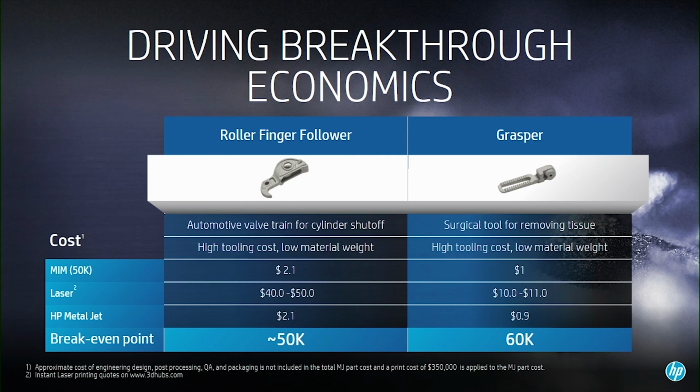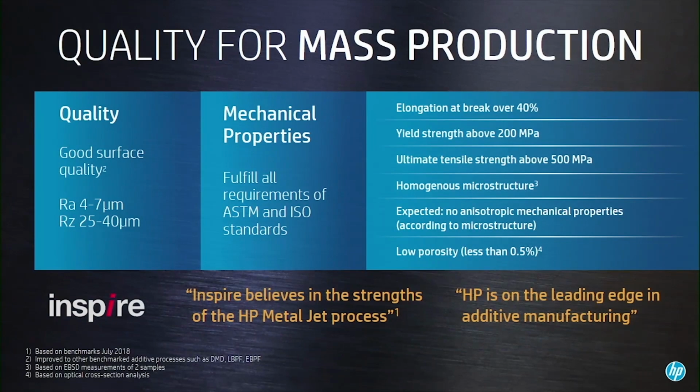Okay, that's economics. What about quality? So, what we've done is we actually went and took some of these samples. We produced samples, and we have sent these samples to Inspire, which is an institute in Switzerland, and they tested our samples. Now, you can go ahead and see what they analyzed. I'll share a couple things. First thing is we meet all ASTM and ISO standards for stainless steel. So these are standards that are in the industry today for standard production, not 3D standards. So that is critical if you're going to go seamlessly into production.